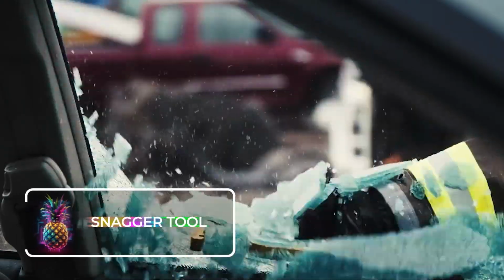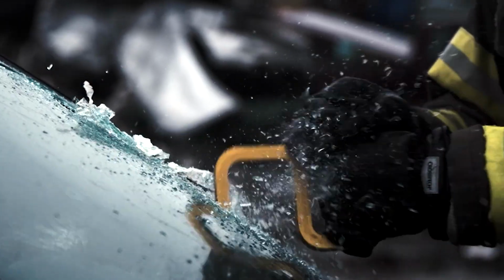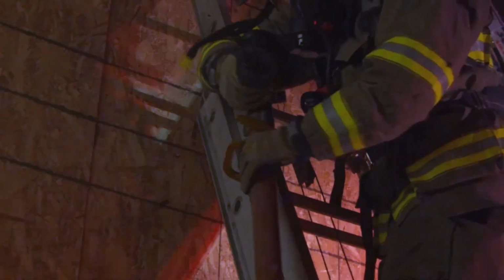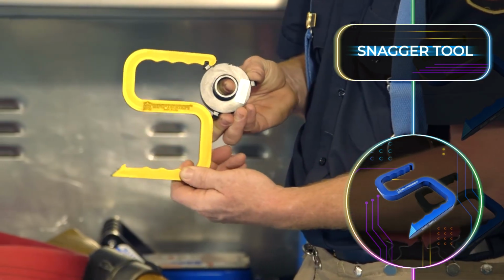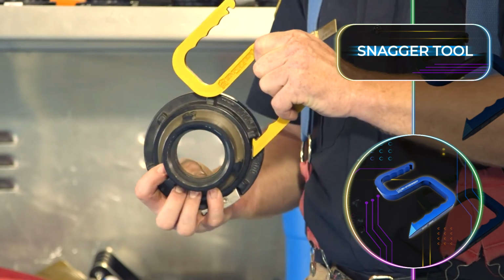Snagger Tool. We featured a lot of useful and innovative tools on this channel, but the next item on our lineup really stands out. It's a product that has the potential to save lives and even protect property if used by the right people, like for instance, firefighters. The simplicity of the Snagger tool lies in its incredible functionality, but once you see just what it can do, you'll understand why it's so special.